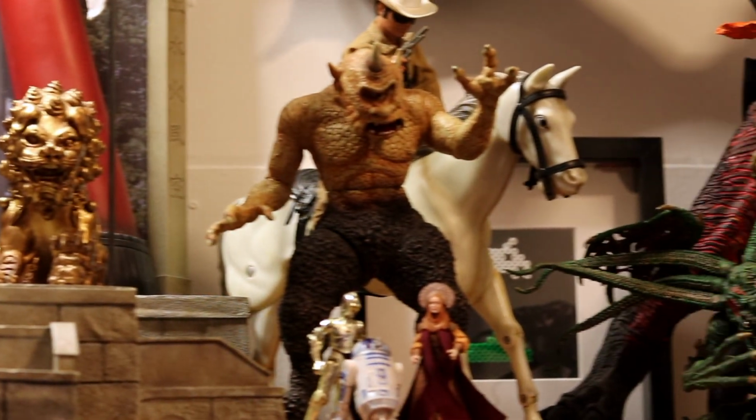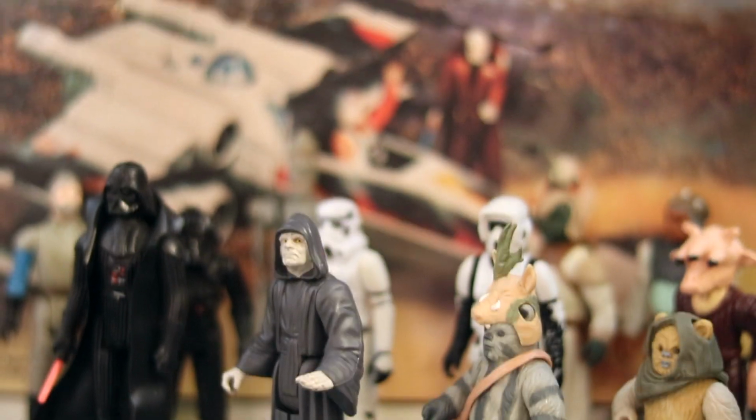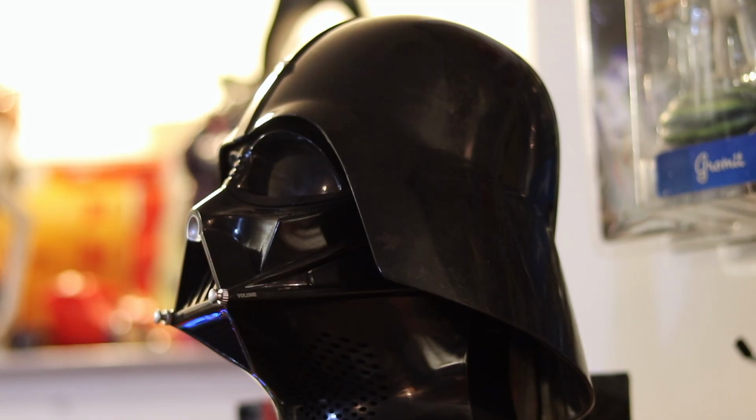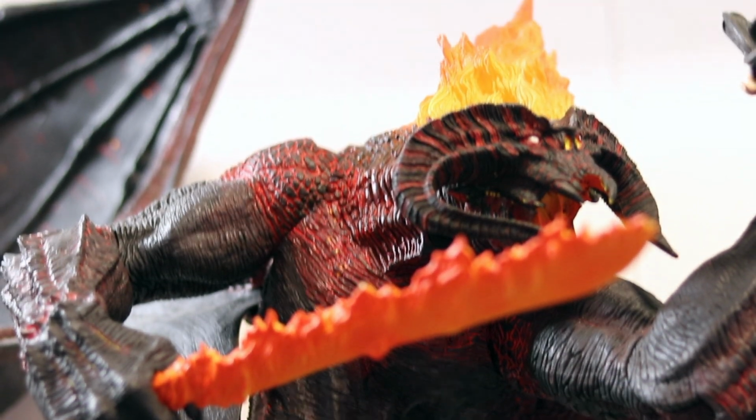Look at that Mortal Kombat stand, all Alien, everything, Ghostbusters. The quantity of stuff here is ridiculous. I want to have all these Star Wars figures, they look amazing, and this is surely the best alarm clock of all time. This might be one of the best figures I've ever seen here. Look at that Balrog, it looks so sick.